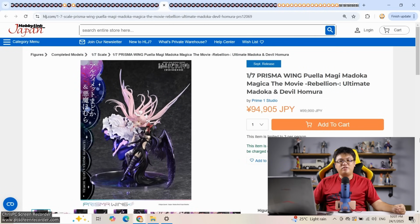Okay, the most expensive scale figure of the week, no contest. And there were already people talking shit about this figure the moment I posted on Facebook. Yeah, we are talking about Prisma Wing over here. They are like the king of overpricing PVC figures. I don't care what kind of special coating you apply on the figures, but there's no way this pair of Madoka figures over here, Madoka and Homura, is going to cost us 100,000 yen before any discounts. HLJ is being very generous over here. On top of not charging us Japanese GST tax, there is an additional 5,000 yen price cut over here.